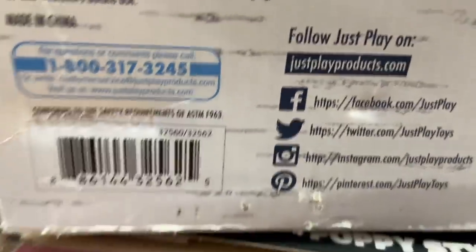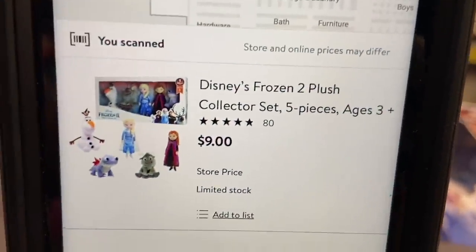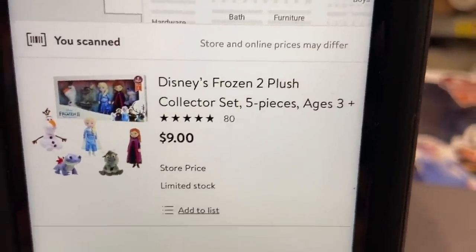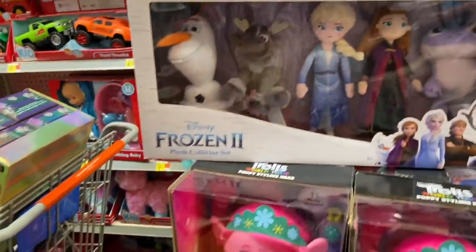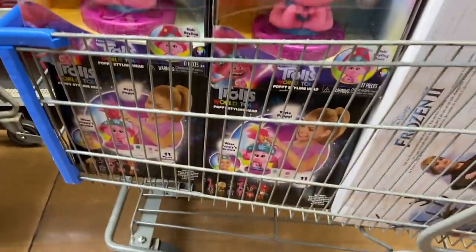And you want to scan? All right. So Manny's ready today with his scanner. Look at that, $9. Disney Frozen 2 plush collector set, 5 piece, ages 3 plus, only $9. That's a great price. $9. So we ended up getting, I think, 6 or 7 of these. We found a few more troll heads, a few only. And then we found this thing right here.